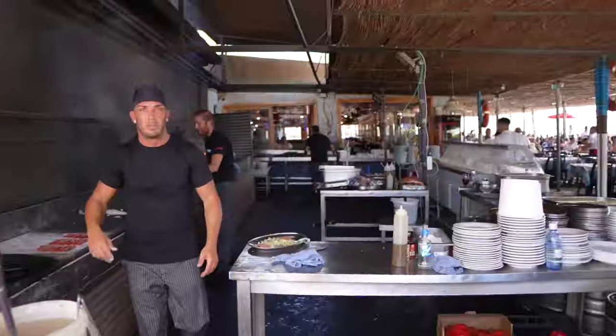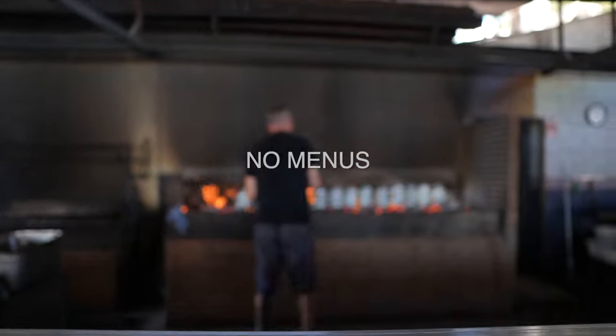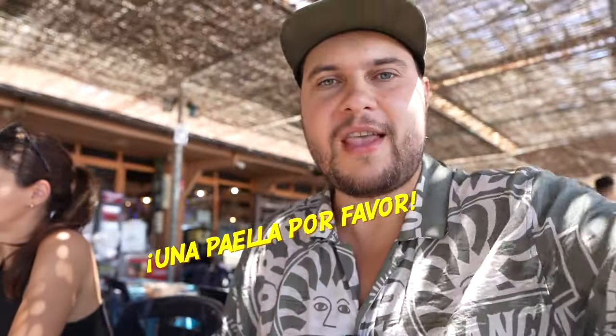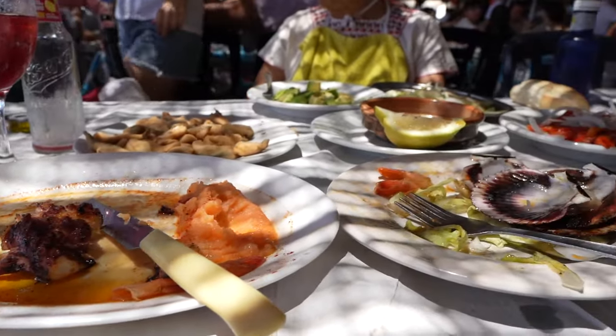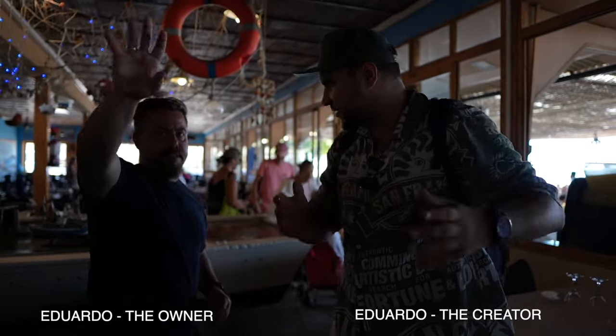Its uniqueness is all about its service. You don't get any menus here. You are supposed to raise your hand and ask one of the many waitresses to serve the dish that they are carrying through the rows of tables. And you pay not for the dish itself, but for the size of the plate. Enjoy el tintero. Gracias. Can we film the process of cooking?